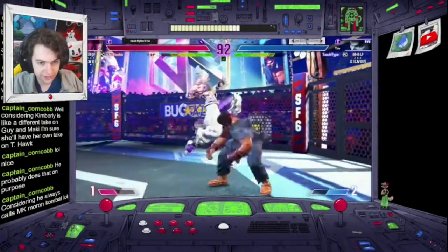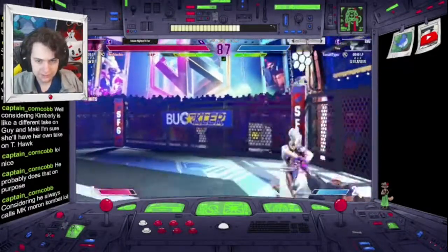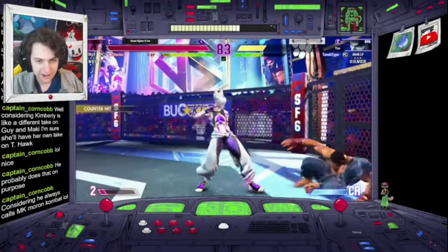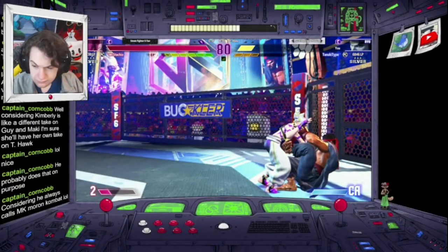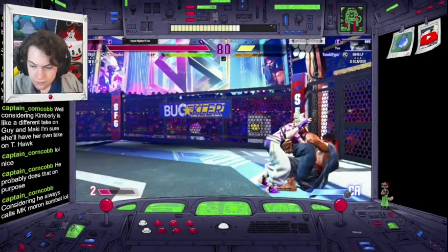I don't know what the actual list of things is that inflicts drive gauge damage in addition to regular damage, but I know supers do it. And I think it's a little overly punishing to have someone just eat a combo that ends with a super that also has their drive gauge depleting, right? Because then you could potentially burn them out.